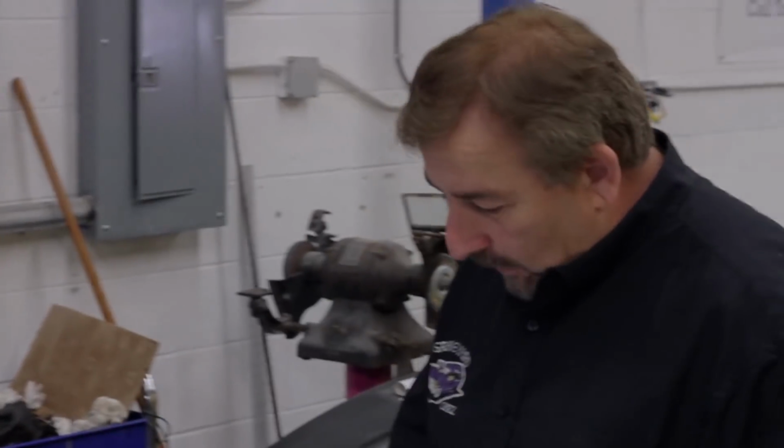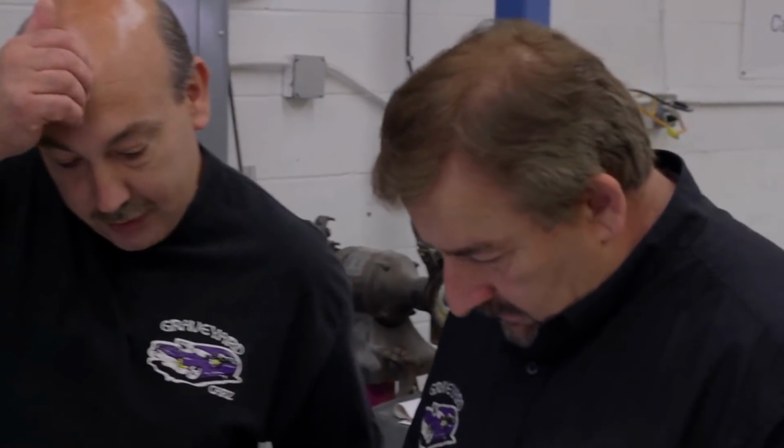Another thing that I kind of get used to seeing on certain OEM restorations is people won't pay attention to what direction the bolt went in at the assembly plant.